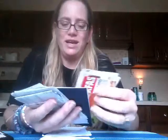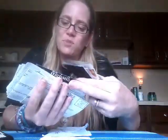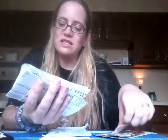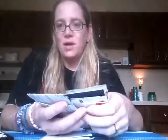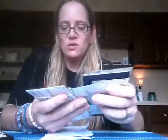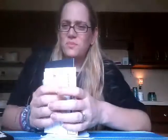like Burger King and Bath and Body Works, an expired one from Michael's, expired receipt coupons from AC Moore. They can all be thrown away. Michael's, oh, that's not expired yet. No. TGI Fridays. I always keep Bed Bath and Beyond coupons because they're accepted at Harmon Drugs as well. I think it's called Harmon Drugs. It might just be called Harmon.